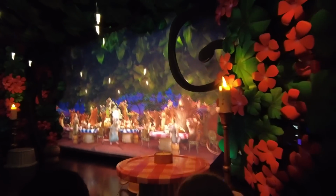That was the fastest I've ever gotten through the Remy line without rope dropping it, coming in from like the boardwalk and stuff. So this is a wonderful day. We're off to an amazing start.